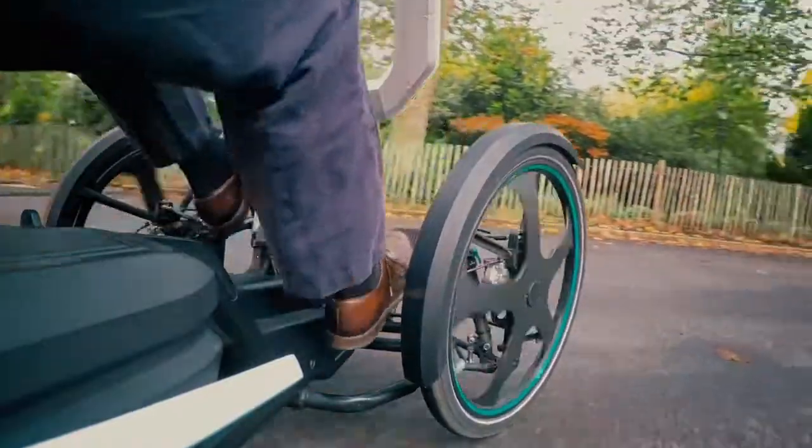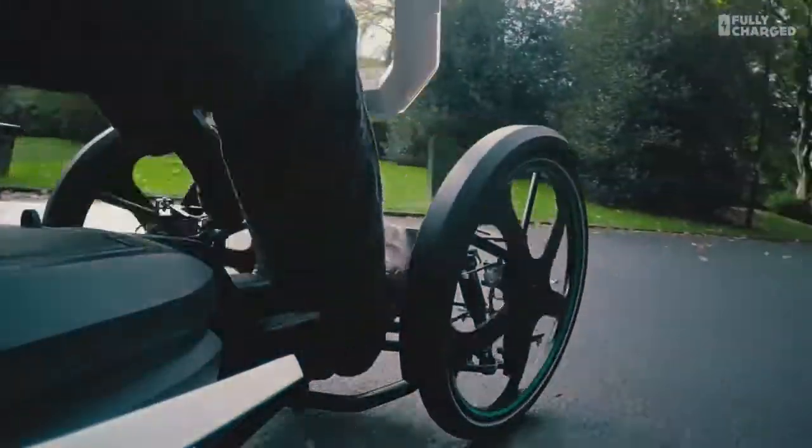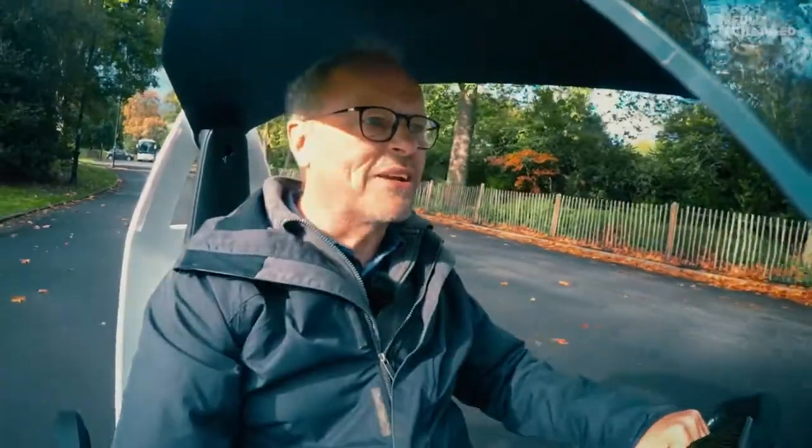Woo-hoo! It's so easy to pedal. It kind of just glides off, and you just turn it around. It's amazing. It is an amazing thing to go in.